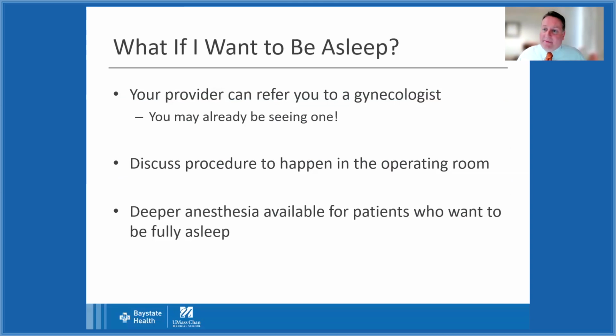But what if I want to be asleep? That's a very reasonable question. Your provider, if they're not already a gynecologist, can refer you to one, and a gynecologist can talk to you about the procedure in the operating room, where deeper sedation and general anesthesia are possible. That's an option too. The downside of the operating room is that there is more competition for time, so the wait may be a little bit longer. But if that's what is needed to get the patient the care they need for that level of pain relief, then we will schedule the procedure and wait for the time.